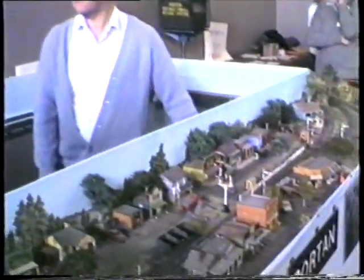In finishing off, I hope you've enjoyed seeing this layout. It's only a small one, but it shows what can be done in a small space. Thank you.